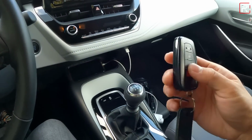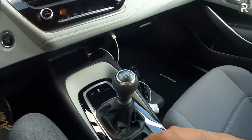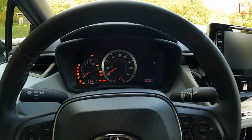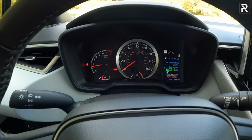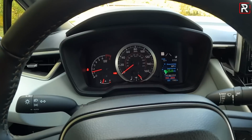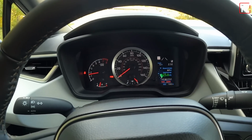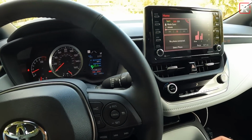The key fob hasn't changed. You still get the smart key access system. It does have the intelligent mode, so you can just put the clutch in, make sure it's in neutral, and then the button to start up the engine is over here. Listening to this car start up, it doesn't sound very different from the last Corolla that I tested. Mostly what I hear is just the same buzzy 2-liter 4-cylinder engine. I don't really hear more of an exhaust noise, which is interesting, so we'll have to talk about that later on in the test drive.